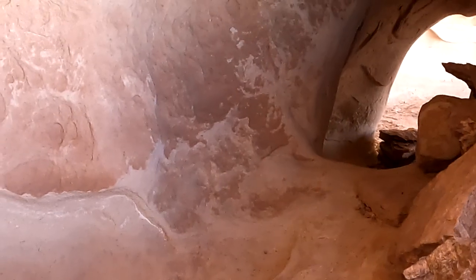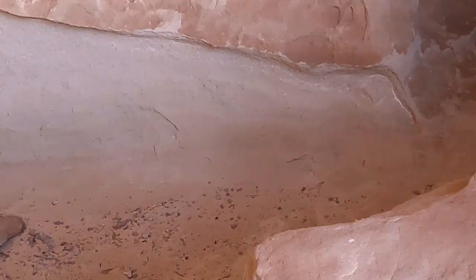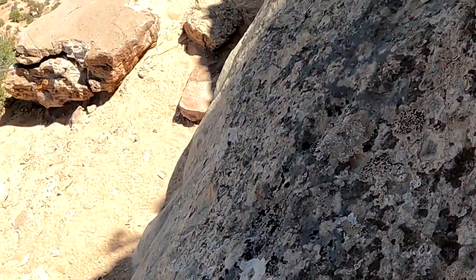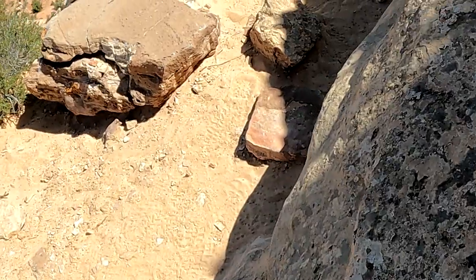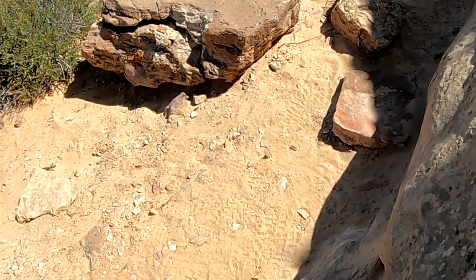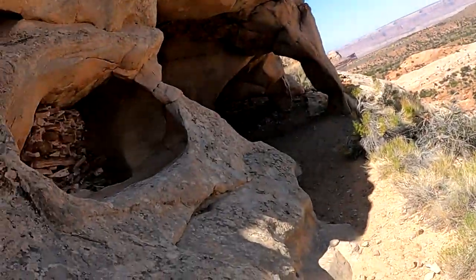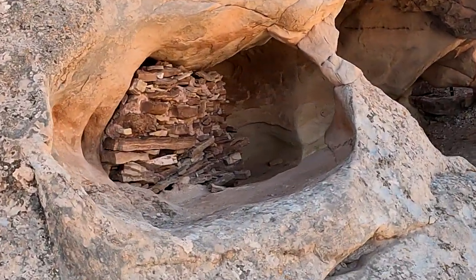I'm gonna go outside. Oh, you can see it's a pretty steep ledge. I'm butt crawling down here. Oh. All right, check it out.